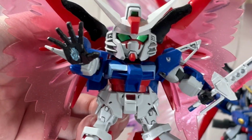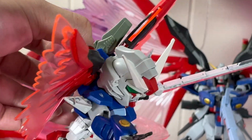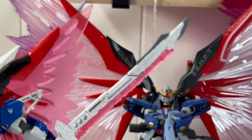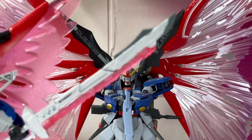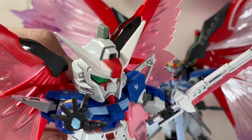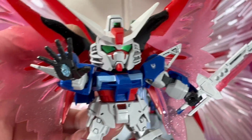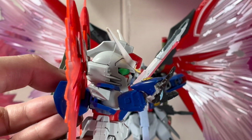Next, oh yeah, of course I forgot, I have this one too. This one is the BB Senshi Destiny Gundam. I just repainted it to look like the Spec 2. I kind of did a poor job. You can see the white right there is not fully painted all the way. If I didn't tell you guys already, white is actually the hardest color to paint for me, at least. So yeah, nice, very nice.